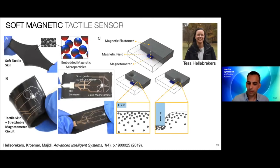So in silicone, I want to spend a couple of minutes talking about the work from Tess Hellebreakers, because I think this really does fall into the theme of this workshop session, which is how we can use embedded sensing and these sensorized materials to augment the capabilities of soft robotic systems that could eventually be used in medical applications. This is a material architecture that Tess developed, and it is somewhat related to other efforts of using magnets for tactile sensing or deformation sensing.